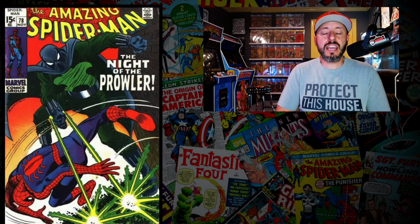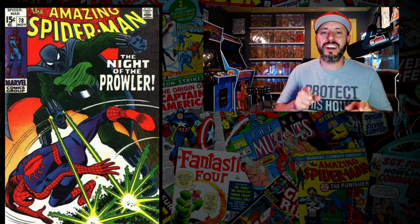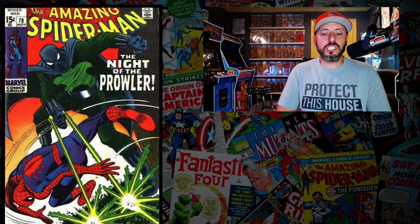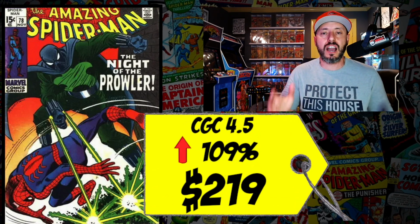At number 4 this week is a copy of Amazing Spider-Man number 78 and the first appearance of the Prowler. It's nice to see more ASM books on this list. And a CGC 4.5 just sold last week for $219, up a whopping 109% since 2020. Well, it's been 2 years, so I guess 100% is not that bad. Regardless, I want to own this book, guys, but I don't want to spend $200 on it.